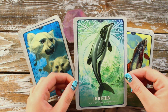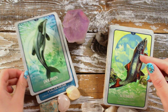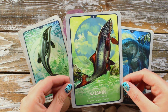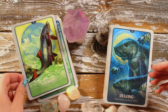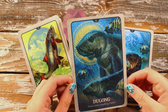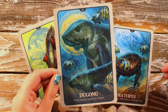This is definitely a great deck though if you're first getting involved with animal language, or if you're first getting involved with animal medicine as a whole. You know, if you want to start working with spirit animals, or you want to know more about your own spirit animal, I really love focusing on this deck in regards to that. This is also a really wonderful deck to ask your spirit animals and your spirit guides, what should I focus on? What should I be doing right now? I love to use this deck for that.